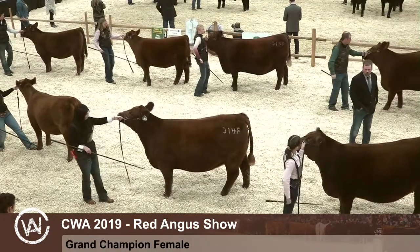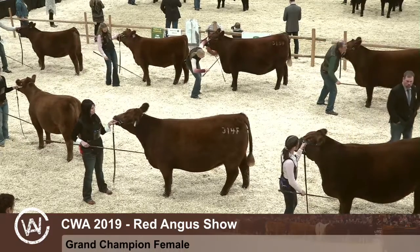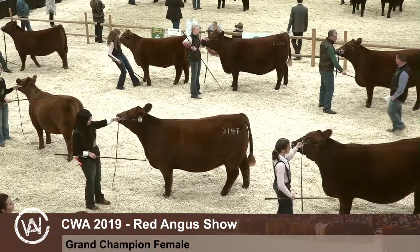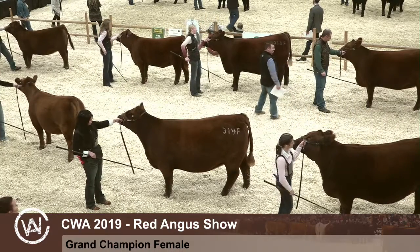Good testicle development. There's really not a hole in this calf, and I don't think he's quite as far along in his maturity as the calf behind him by being fed. So this calf we're going to live with today, I really love that calf.